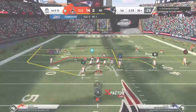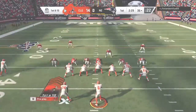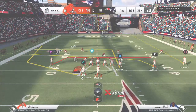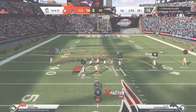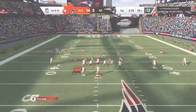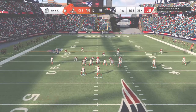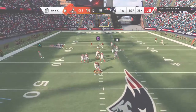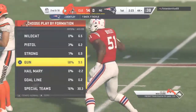So from the 36 now, 1st and 10. Let's get in there. Let's get in there. Check. Run. Hey, alert, alert, alert, alert! My turn! Following the interception, Mayfield nowhere to escape, and he goes down.